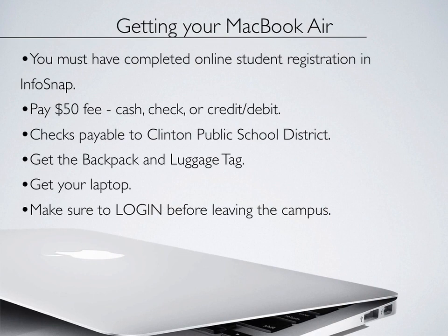In order to receive your MacBook Air today, you must have completed your online registration through InfoSnap. You also have to pay a $50 fee to your bookkeeper at your building, and that can be cash, check, or credit debit card. You can make any check payable to Clinton Public School District. Make sure you get your backpack and luggage tag prior to receiving your device, and when you're ready, you may get your device. But one thing I want to make sure that you do is to log in before you leave campus. If you are to walk off campus without logging in the first time, then your device will not work when you get home.